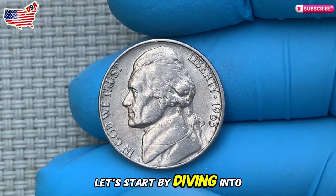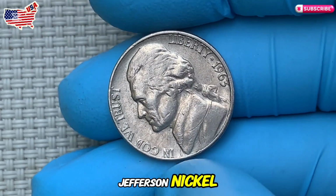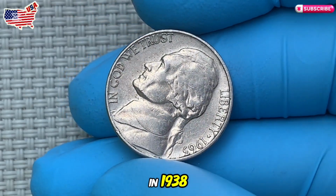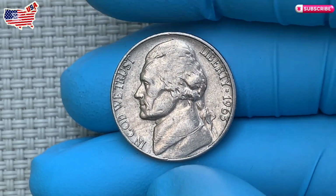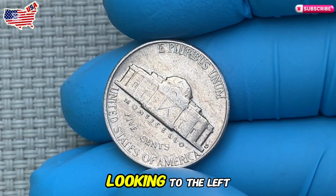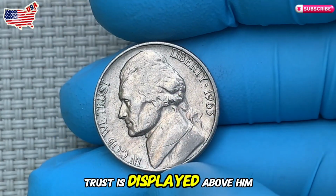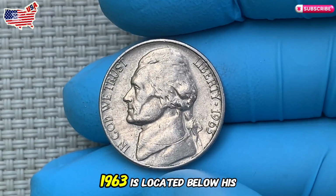Let's start by diving into the history and design of the 1963 Jefferson nickel. The Jefferson nickel, first introduced in 1938, is one of the most iconic coins in American currency. On the obverse, you'll find the portrait of Thomas Jefferson, the third President of the United States, looking to the left. The inscription, "In God We Trust," is displayed above him, and the year of mintage, 1963, is located below his profile.